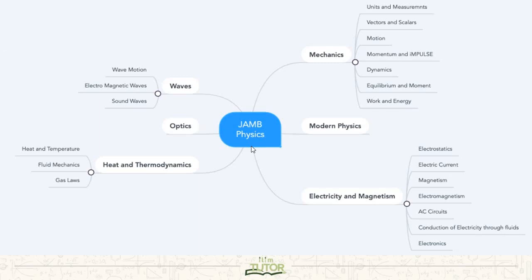Moving on to JAMB physics. This is also a mind map. The reason why we use mind maps is that it's a proven teaching tool that's very good for students, especially when it comes to revision. So under JAMB physics, there are six subtopics. The first one is mechanics.